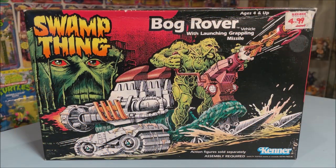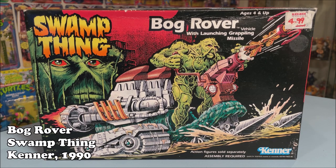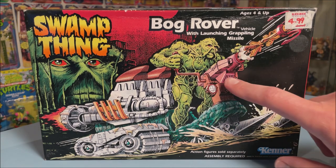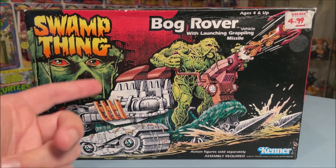And here's the other Swamp Thing vehicle I picked up. This is Swamp Thing's Bog Rover, and it has a launching grappling missile. I actually do have this one loose, but it's not complete, and the handlebars are broken on it. So to find this complete in the box, I was on board with that. And again, great box art. Got the classic Swamp Thing logo with his face here.